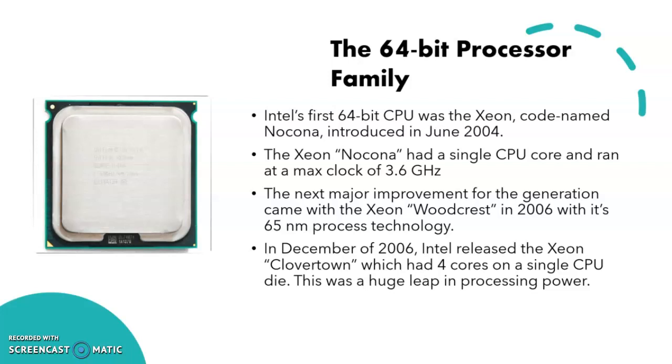The 64-bit processor family. Intel's first 64-bit CPU was the Xeon, codenamed Nocona, introduced in June 2004. The Xeon Nocona had a single CPU core and ran at a max clock speed of 3.6 GHz. The next major improvement came with the Xeon Woodcrest in 2006 with its 65 nanometer process technology. In December of 2006, Intel released the Xeon Clovertown, which had 4 cores on a single CPU die. This was a huge leap in processing power for the CPU.